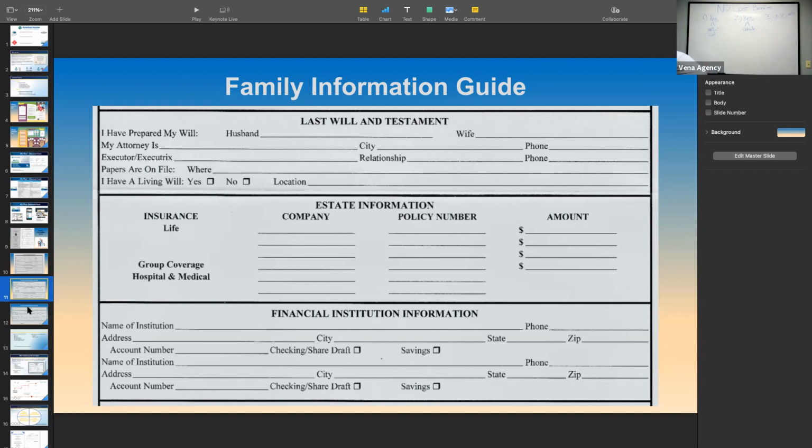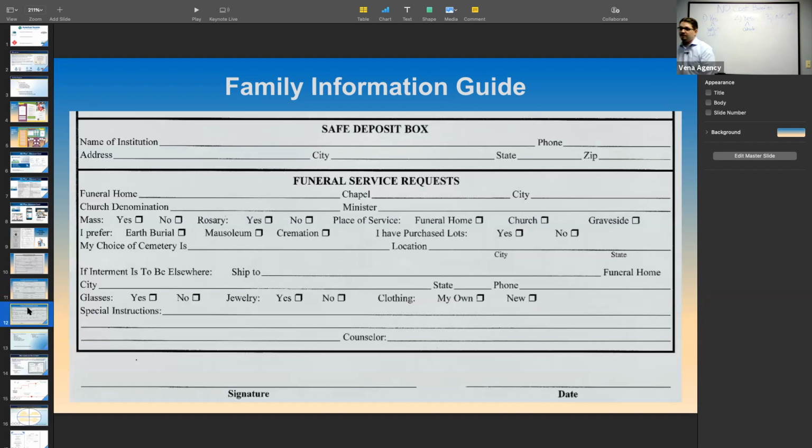The next section down after that is a safe deposit box section. I kind of just skip this. These are kind of being, you know, phased out. There's not too many people with safe deposit boxes now. So you can tell them, hey, if you have a safe deposit box, put it down there. There is a reason why this is on there.